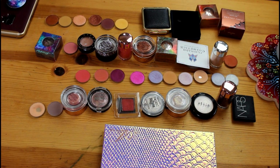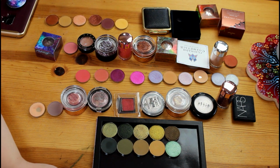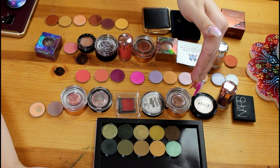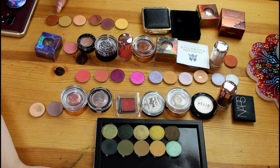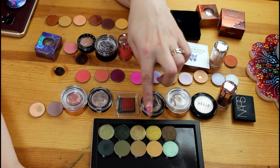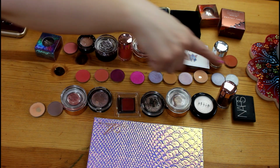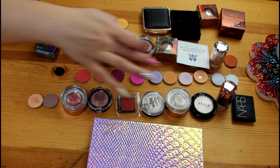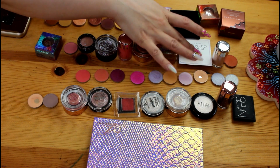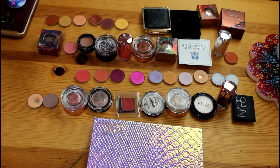So here are all the singles. I've got 10 Sydney Grace shadows in here. So I'm sitting over here, so I'm actually gonna do one starting up here and 50 down here. Yes, you can see my finger. Anyways, these are all Sydney Grace shadows. So I've got 1 through 5, 5 through 10. Then I've got another row here, here, here, and here. I tried to make them kind of random, so I didn't put all my Colourpop together. I didn't put all my pigments together. I kind of made them random so that it can be extra random.